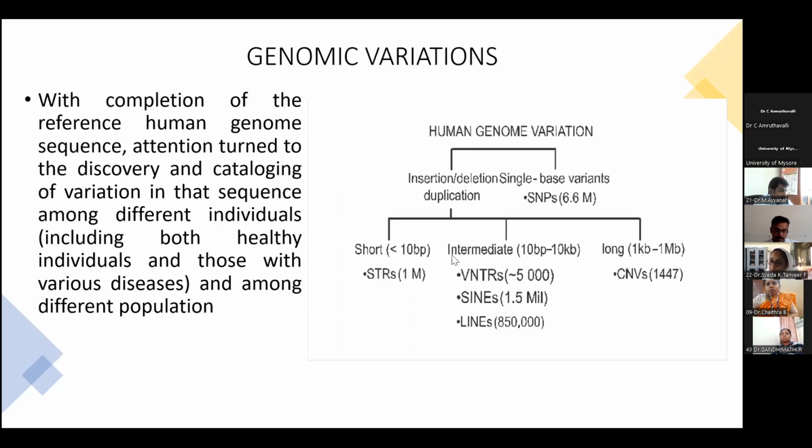Coming to insertion, deletion, and duplication, we can classify them again depending upon the base pairs. If the insertion, deletion, or duplication is approximately up to 10 base pairs, you call it short tandem repeats or STRs. If it is higher than 10 base pairs, specifically between 10 bp and 10 kb, we classify it under VNTR and line mutations.